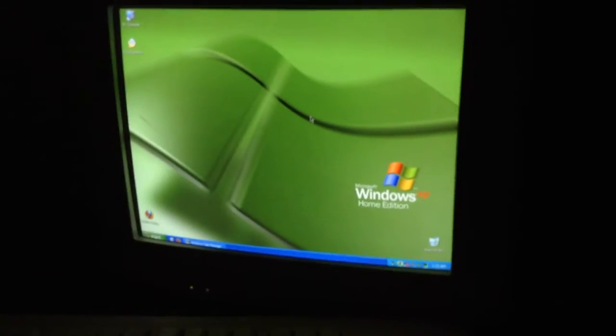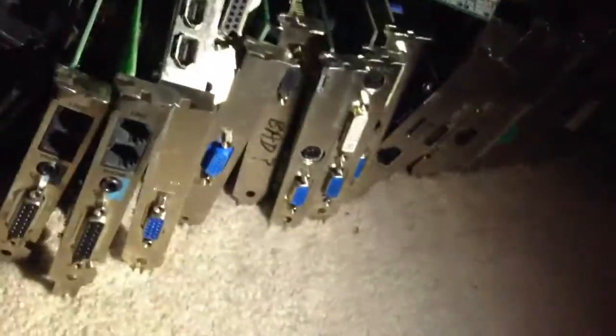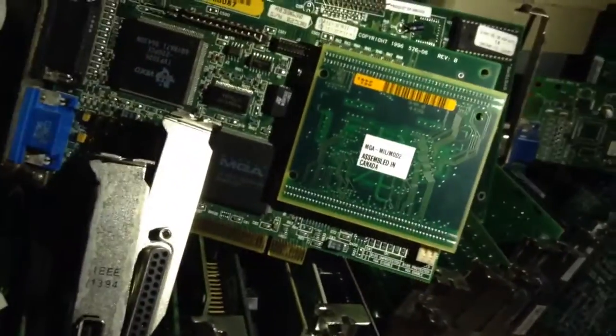So that's my system that I've been using to benchmark video cards for a little while. I'll go ahead and grab my other phone off the charger quick, turn on the flashlight, so I can just show some of the cards that I've got over here to benchmark. That's the second card that was in there, and basically I just wanted more video memory than 4 megabytes. So that's why I ended up throwing it in there anyways.